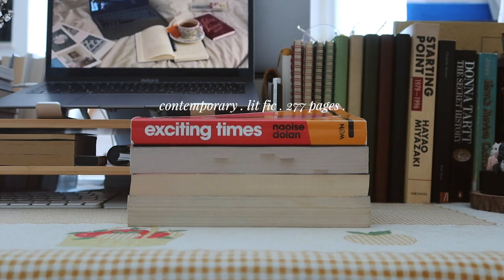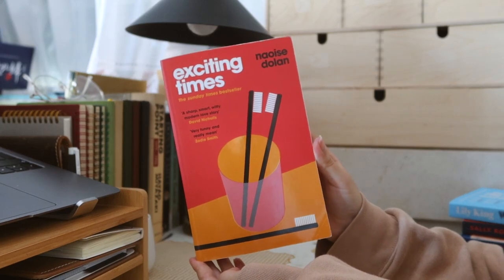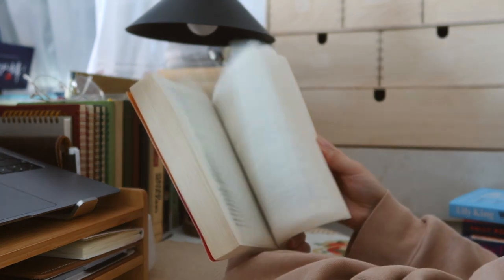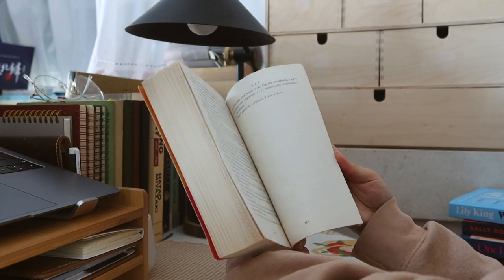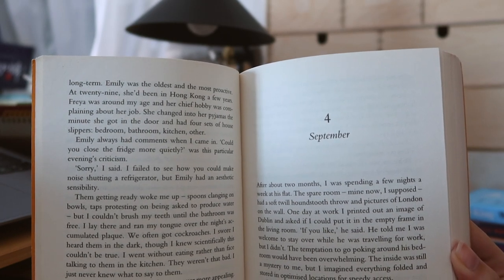Exciting Times by Naoise Dolan. When Ava leaves Ireland aged 22 to make her own money, she's not sure what to call it, but it involves money, love, cynicism, unspoken feelings, and unlikely connections.